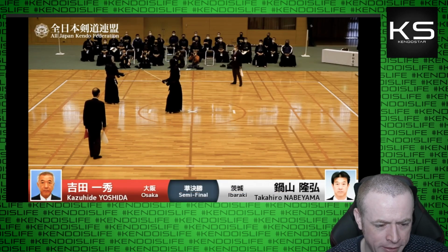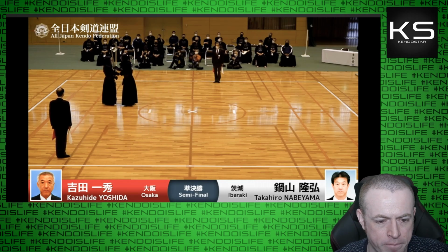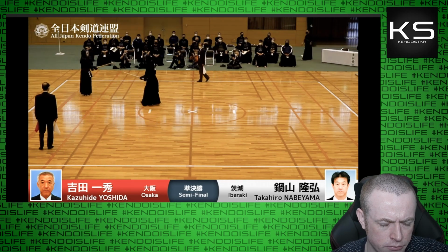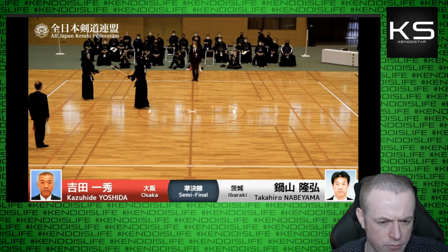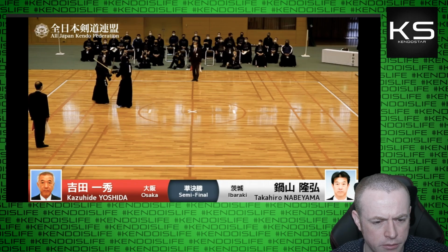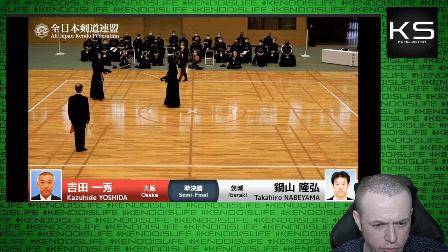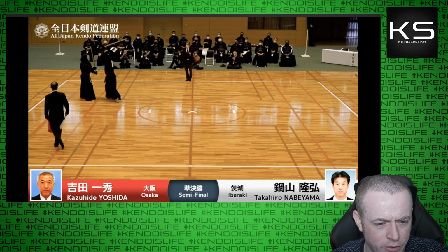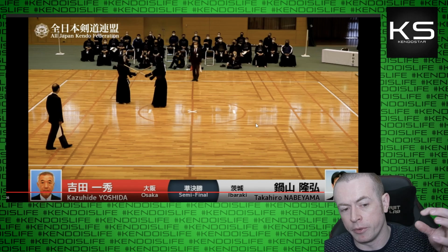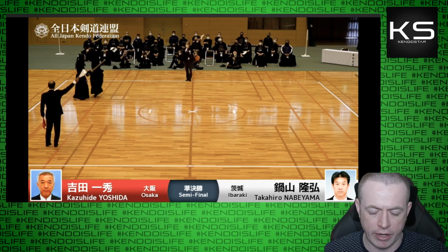Yoshida Sensei, Nabeyama Sensei in the next semi-final. Very high tension there between the two shinai. Not many chances to strike for either. Wow. Nabeyama Sensei really can control the rhythm of this interaction. He's controlling the distance and how they're going to interact with each other.